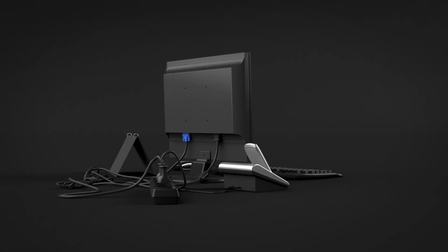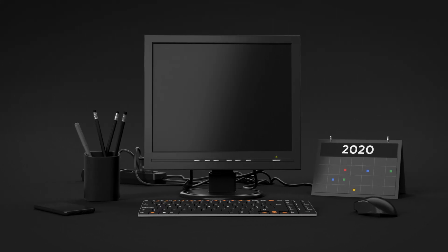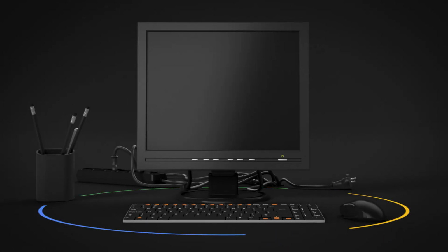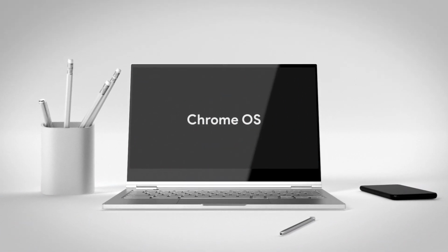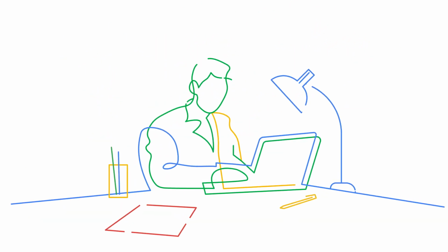The workplace is changing. Employees are changing, becoming more flexible, dynamic, distributed. Why keep giving them slow, outdated thin client devices to do modern work? Replace your traditional thin client with a Chrome OS device that mobilizes your workforce with a cloud-first, secure solution, perfect for your remote workforce, the front lines, or the back office.